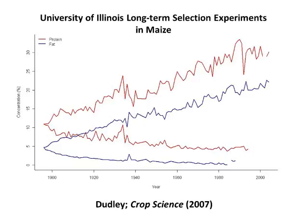Now I put this example up here. It's from corn, and it's done over 100 years. This is a long-term experiment.